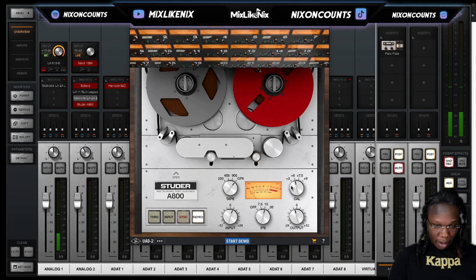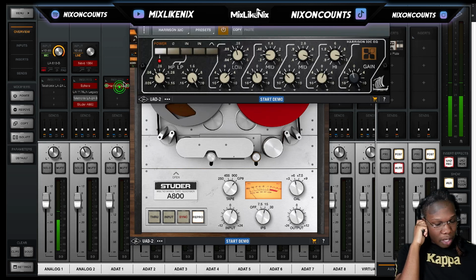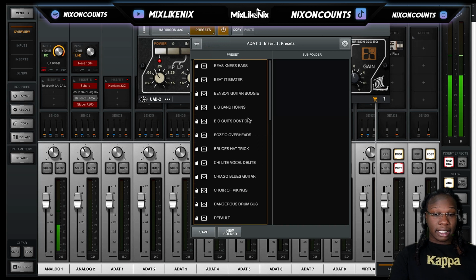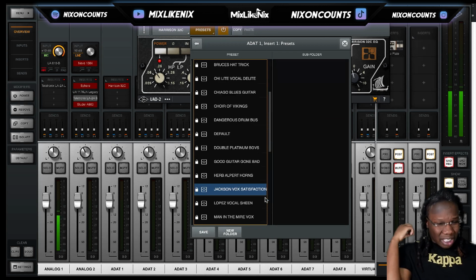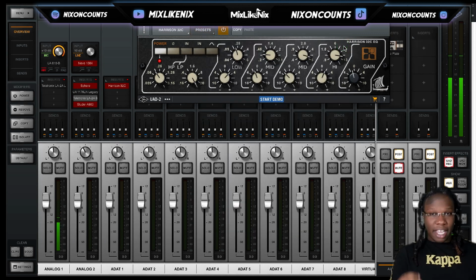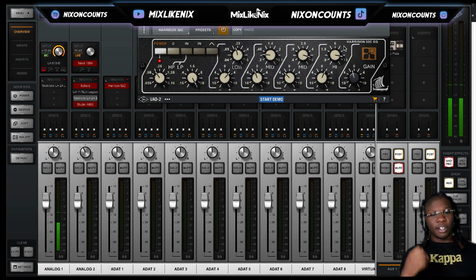And the last thing that we have right here, let's talk about Bruce Swedien. The beautiful thing about Universal Audio is they literally modeled Bruce Swedien's console. And you go to the preset right here, and look, it says Jackson Vocal Satisfaction. Isn't that beautiful, that nowadays you can literally just get that plugin and get in the ballpark, even though it's not going to make you sound like Michael Jackson, even though you don't have Michael Jackson's talent, at the very least you're inside the ballpark.